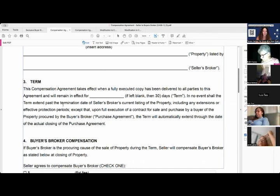In no event shall the term extend past the termination date of seller's broker's current listing of the property, including any extensions or effective protection periods, except that upon full execution of a contract for sale and purchase by a buyer of the property procured by the buyer's broker, which is the purchase agreement, the as-is agreement, the term will automatically extend through the date of the actual closing. So what does this mean? In no event shall the term extend past the termination date of seller's broker's current listing of the property.